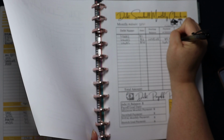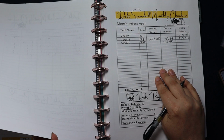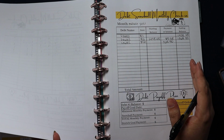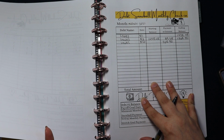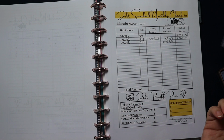So, for our Lowe's card, we paid that week $268.90. When Snow Gardener 307, my sweet friend Marlene, designed this, she designed this with the idea that you would update it every time you made a payment, not all at once at the end of the month. I just have chosen to use it that way. That's the great thing about these printables, is you can use them any way you want, right?